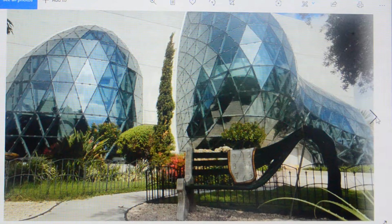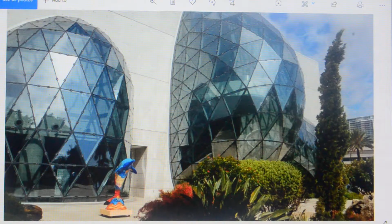Now that is a better shot. Okay? And let's talk about why. I kind of got some foreground stuff here, but it's in shadow. The subject matter is that dolphin sculpture and not the building. I've got this ugly building over here. It's not balanced. It's just, eh.